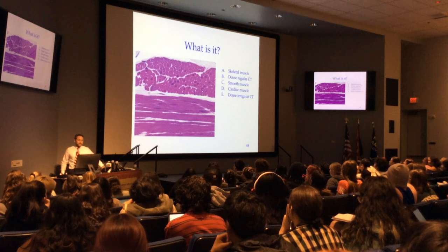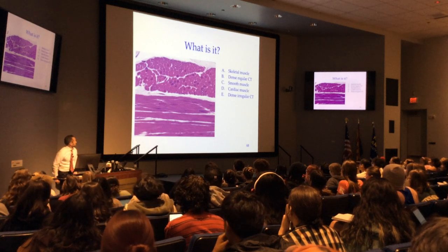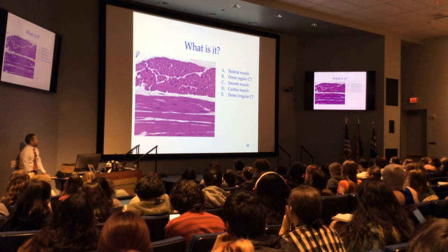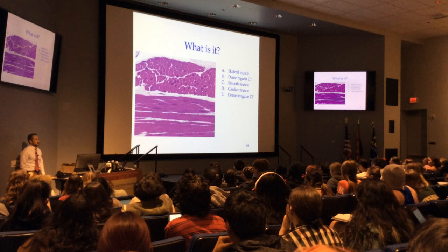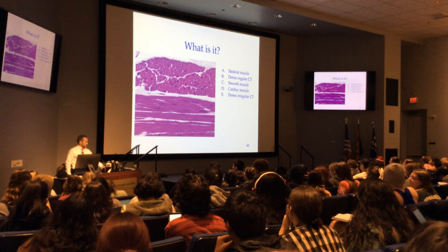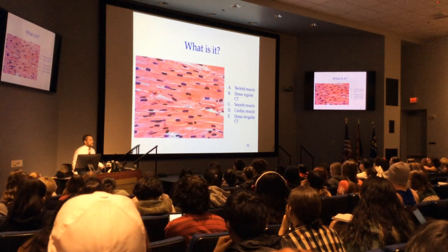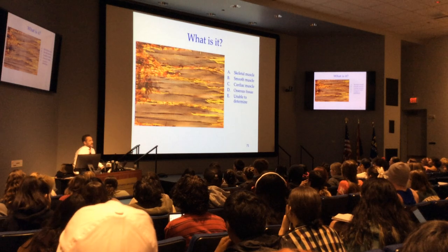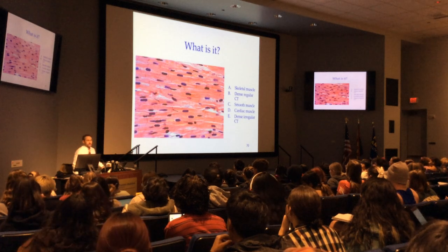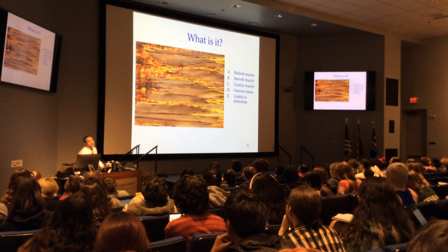Okay, what about this one? What is it? Does it look like cardiac? Does it look like skeletal? Can you see striations? You can? I don't see striations. This one's smooth. You have striations in that one? Yeah. This one has specialized lines, with arrows pointing at them. What is that one? Cardiac. That one doesn't have those. What's that one? Skeletal. I skipped one.